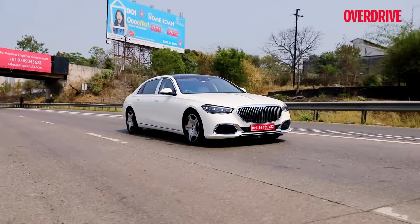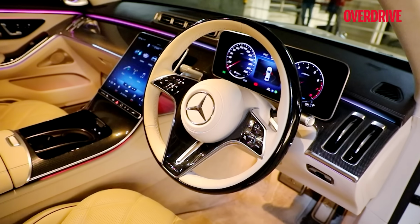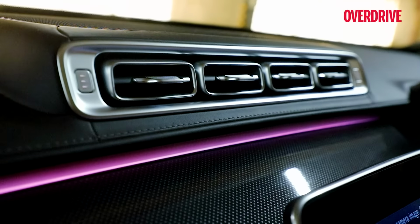Being based on the S-Class, everything you touch and feel in the cabin not only feels expensive, but also feels new age, down to the visual texture of the ambient lighting.